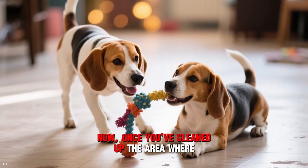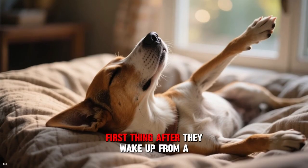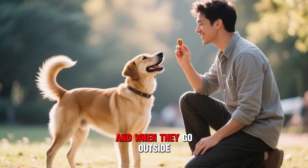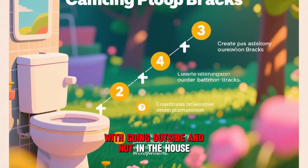Now, once you've cleaned up the area where they were peeing, the next thing you need to do is take them out. Take them out first thing in the morning, first thing after they wake up from a nap, and first thing after they eat and drink. Take them out every single time. And when they go outside, praise them and give them a treat. This is going to create a positive association with going outside and not in the house.